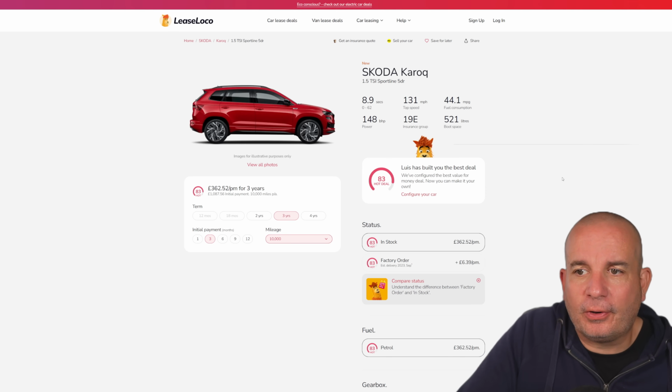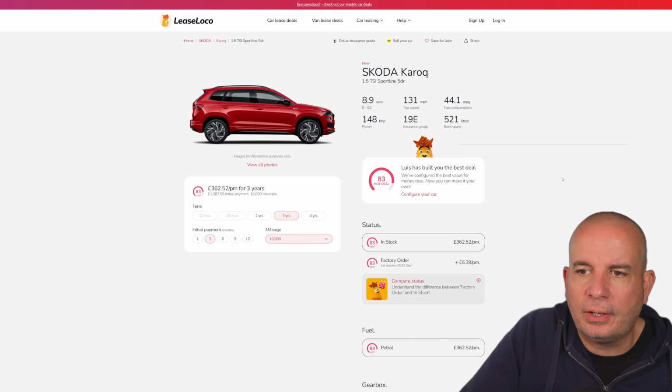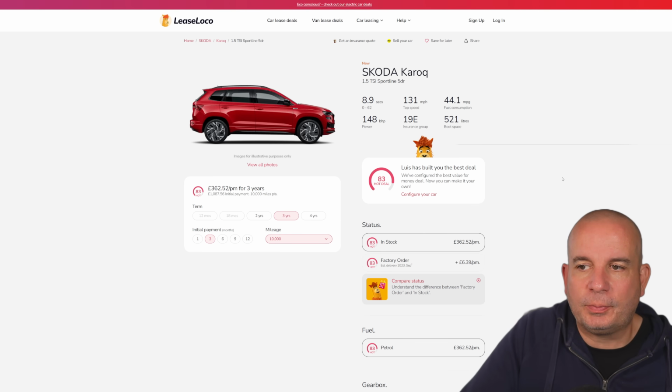Next, we've got the Skoda Karoq. This is the 1.5 TSI Sportline. So Sportline's quite a nice trim level on a Skoda. 8.9 seconds to 62, 148 horsepower, insurance group 19, 521 litres of boot space and 44.1 mpg.